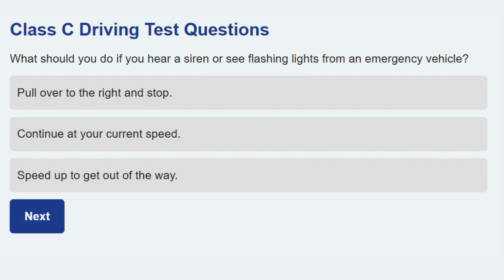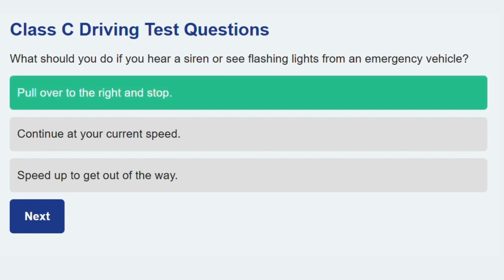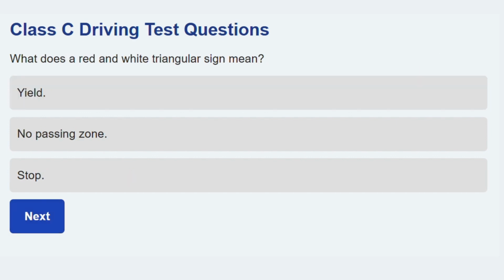What should you do if you hear a siren or see flashing lights from an emergency vehicle? Pull over to the right and stop. Clear the lane so they can pass safely. Emergency clear.